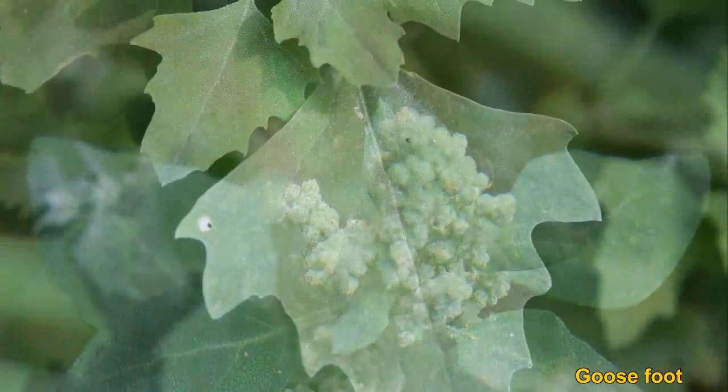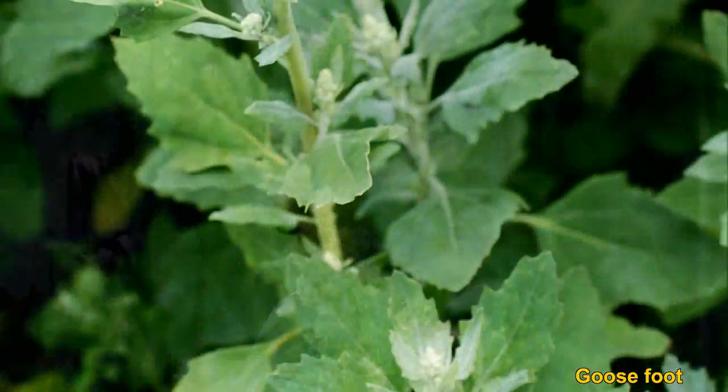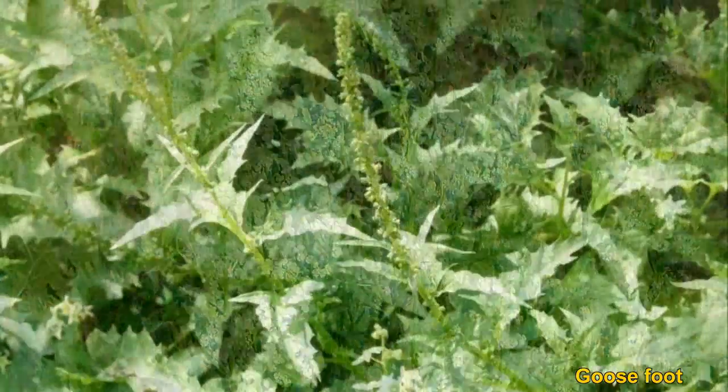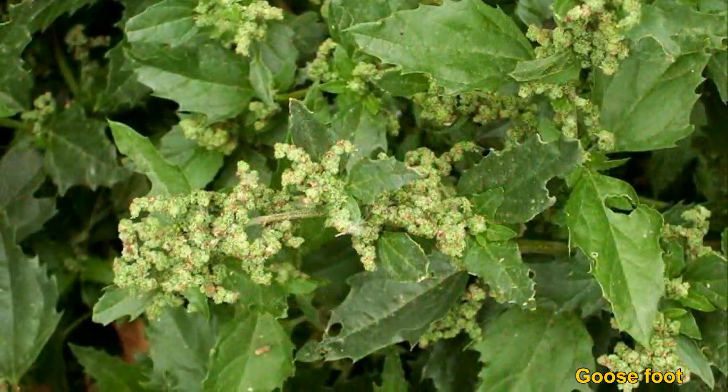They contain a lot of saponins. That's especially hard on fish, and some native tribes use them to catch fish. The saponins would dissolve in the water and it would stun the fish. Some also contain oxalic acid.